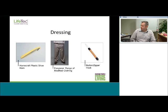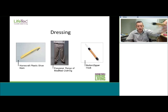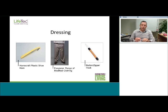Alternatively, if they do have buttons, they might want to use a button helper, which you can see on the right hand screen, which you can see in the camera there. So this retails for approximately $15 from Fortune Medical. Homecraft also make button helpers, so very good for people having issues with dexterity with buttons.